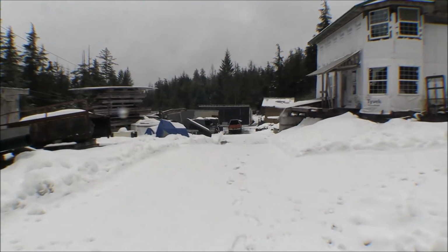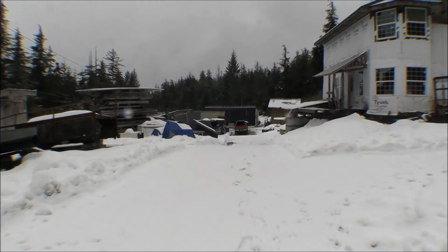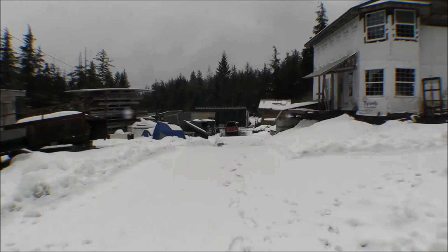Well, there's the driveway, and there's the hangar way down there. So that's where the snow has been coming from. I've just mostly been pushing the snow up the driveway this way and piling it up here. In years past, I've pushed it down onto the highway and then taken it across the road, but this year I didn't do as much of that.